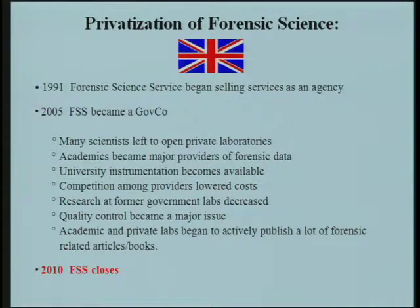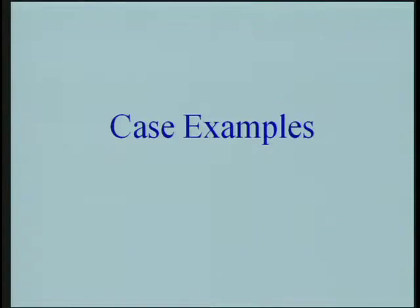And then academic and private labs began to actively publish a lot of forensic-related articles and books. They started to have conferences, and so that's how this worked. In 2010, the Forensic Science Service closed. So that was something that occurred just recently.